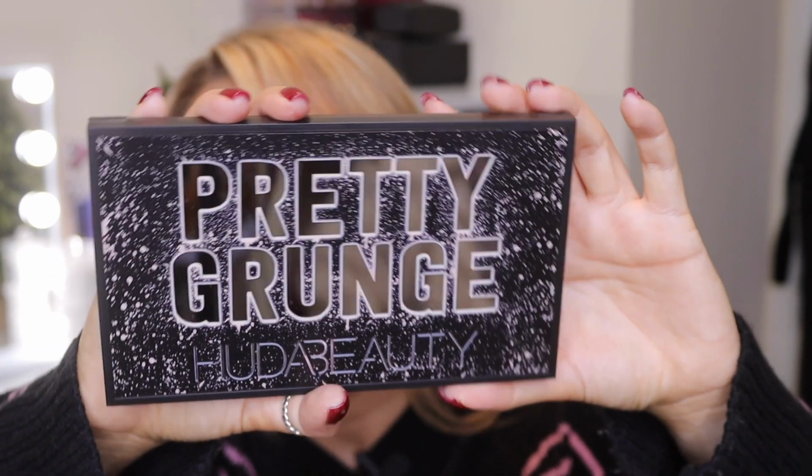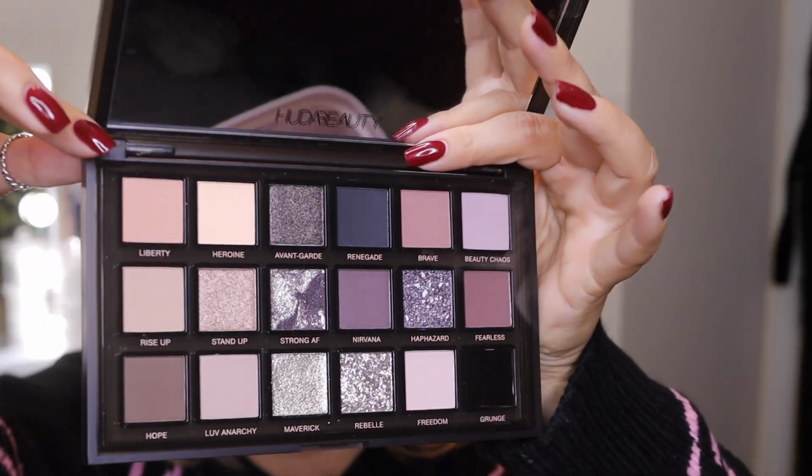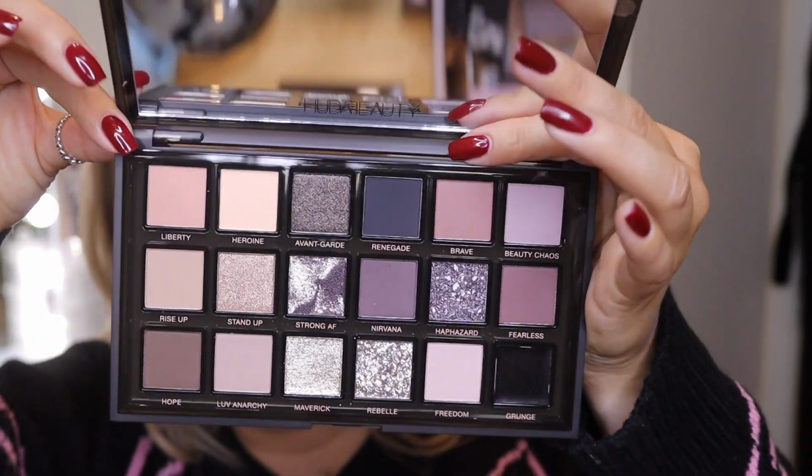And then to complete my Huda Beauty large palette collection, because she is discontinuing. I did get rid of the old ones ages ago because obviously they were definitely expired. But the Pretty Grunge palette, because this again is beautiful and it was down to half price in the Black Friday sale. The Huda Beauty Black Friday sales are always so good. That's why I tend to wait until then to pick up the large palettes. But this is what it looks like.